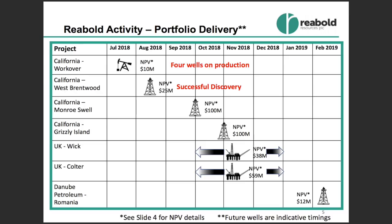And this is really the same thing, but with a timeline associated with it. So as you can see, we're at the early stages of a very intense period of drilling. By the time we finish one well, it feels we're almost into the next one straight away, which is exactly how we set it up to be. Again, we will be adding additional projects to this chart in the not too distant future.